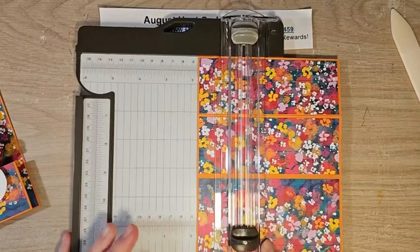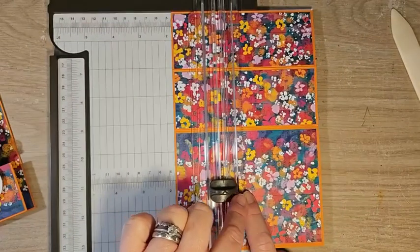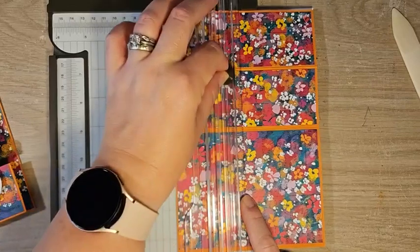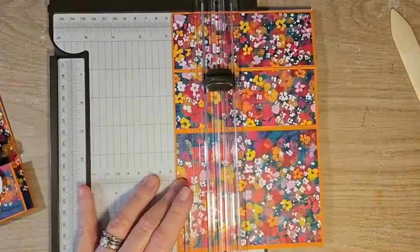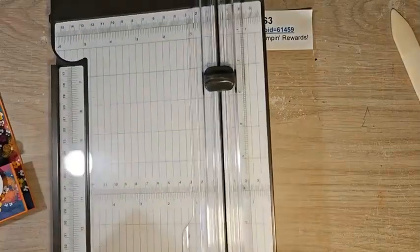So I'm just using that line on the side to find that 6 3/8 mark, and I'm just going to cut that. You are going through some DSP and cardstock, so just make sure you give it a nice little push. That's all you want to cut, okay? Just that piece, just like that, okay? Perfect.